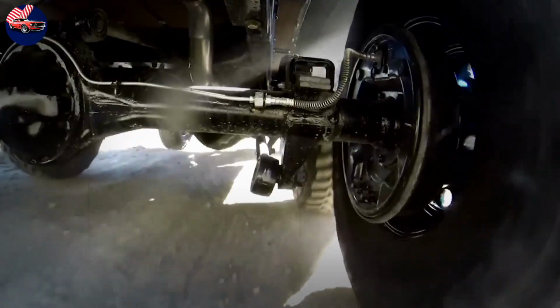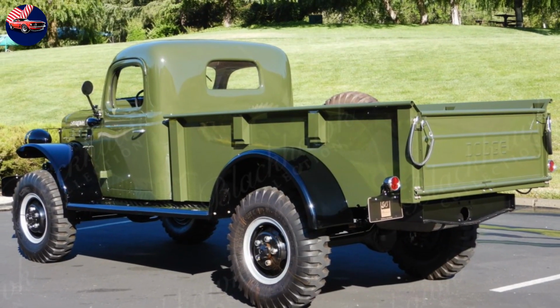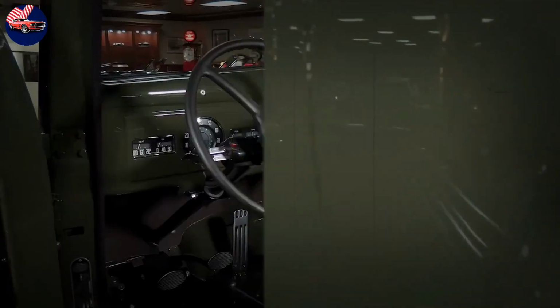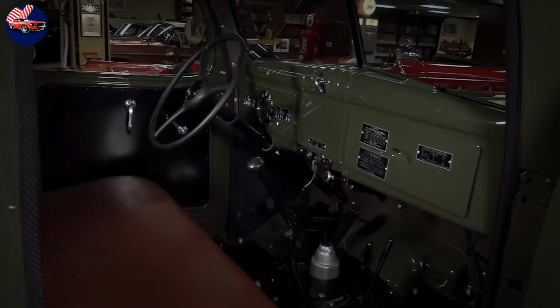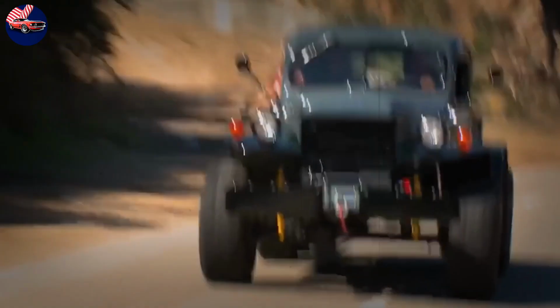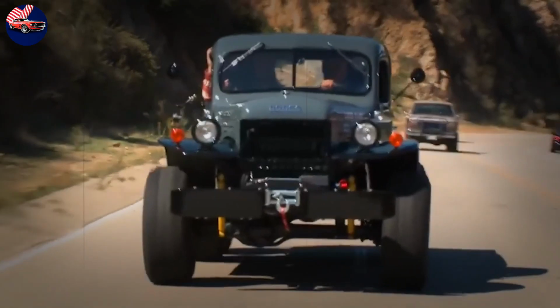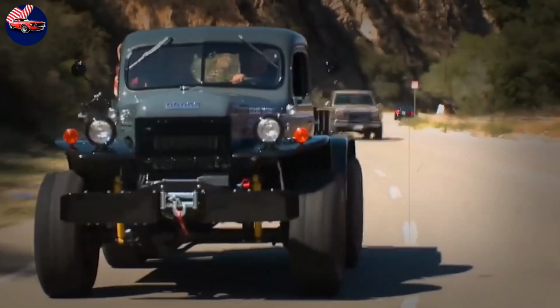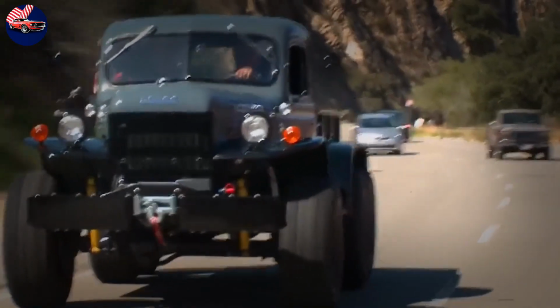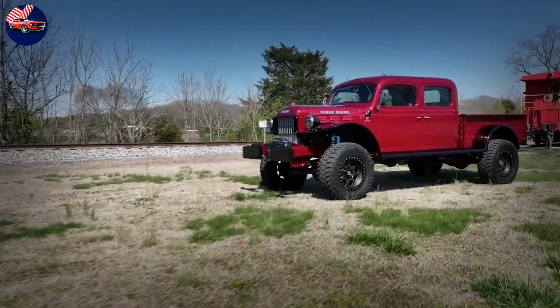The bulky body, simple lines, and durable materials emphasized function over form. The interior was Spartan but purposeful, with robust controls designed to withstand harsh conditions. The Power Wagon's combination of ruggedness and versatility has made it a legend among classic cars. Even today, it's a symbol of American resilience and ingenuity.